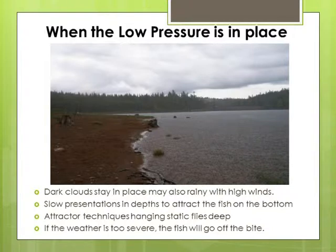When the low pressure stays in place, dark clouds may stay in place and may also rain with high winds. Wait until this has subsided before fishing again. Then use a slow presentation at depths to attract the fish that would be close to the bottom. Attractor techniques and hanging static flies deep is a great technique. If the weather is too severe, the fish will go off the bite.